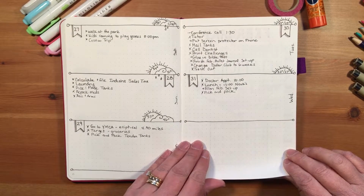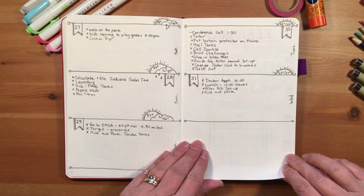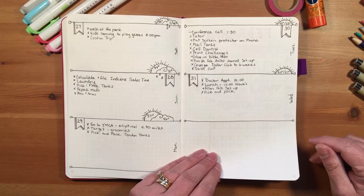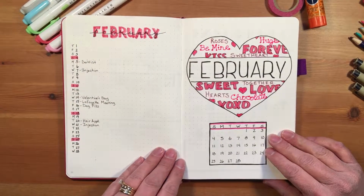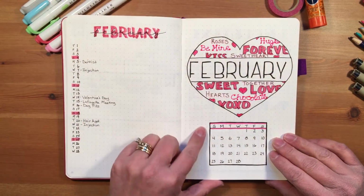Then I decided I needed to make a ton of changes so it reflected more me, my lifestyle, and all that good stuff. So I'll take you through what I've changed and why I did it, or at least what I think I did and why. This was my spread this month, and it shows my important dates for the month. And then this was my title page for February.